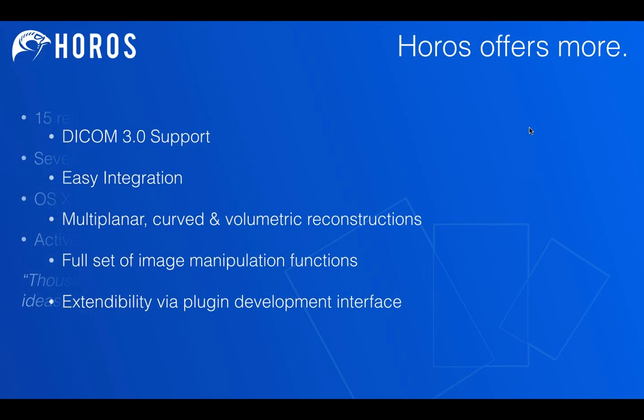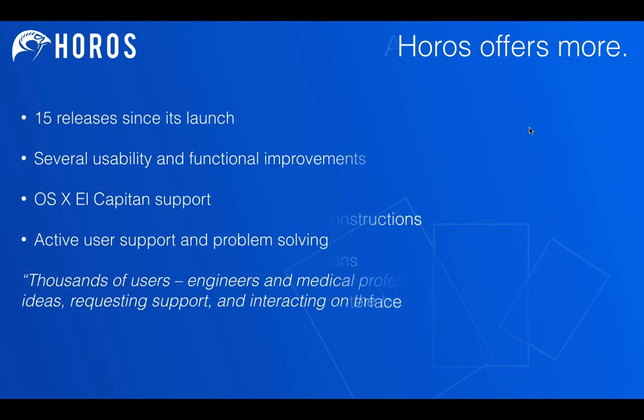In terms of image visualization, Horos features multiplanar, curved, and volumetric reconstructions, which means that users can have a high level of anatomy detailing when dealing with medical images. These reconstructions enable physicians and radiologists to cross-cut regions of interest in many different ways. It's like any other ordinary radiology workstation. Also, Horos features a full set of image manipulation functions such as pan, zoom, windowing, rotate, and annotations.